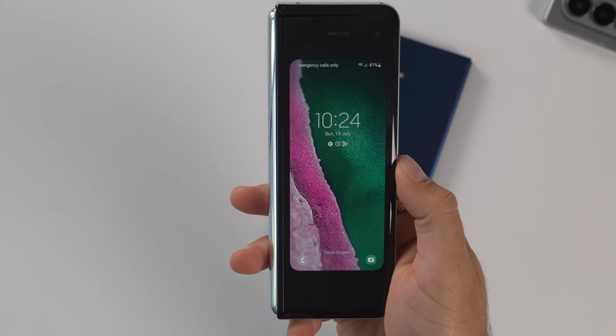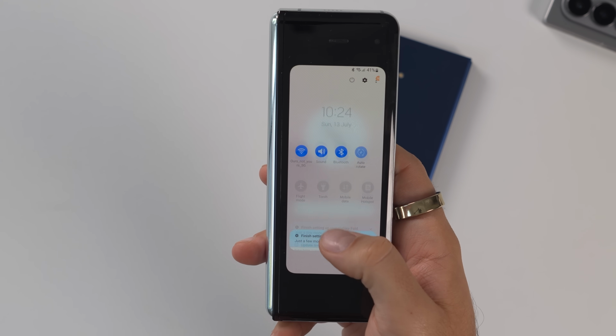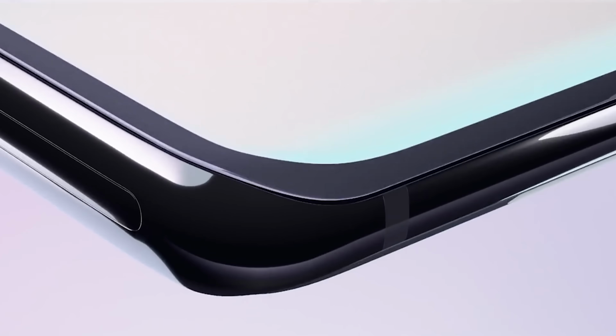By God, that front display sucked. Even by 2019 standards, these bezels were ridiculous. Back then, this was launched alongside the Galaxy S10, which had, at the time, Samsung's thinnest bezels on a smartphone ever, and I think still holds up by today's standards.